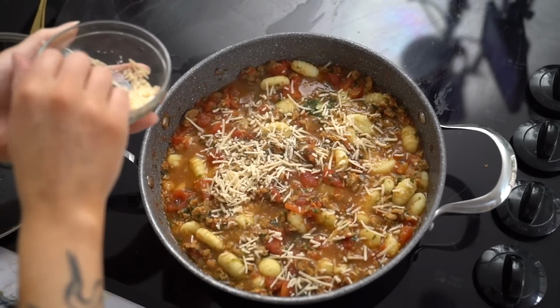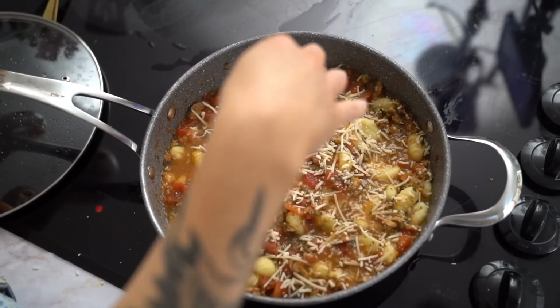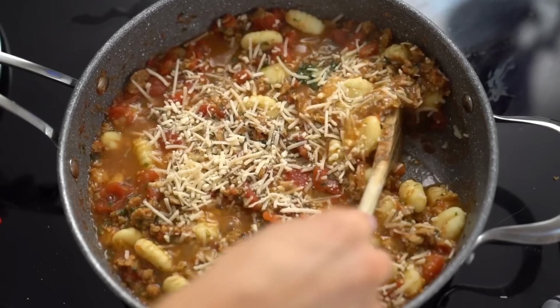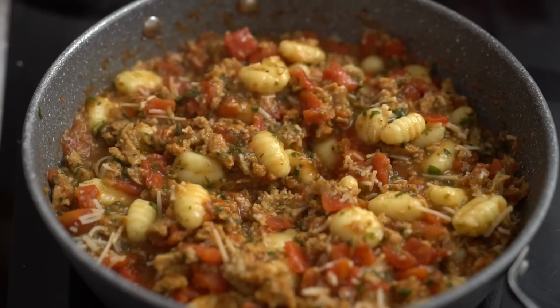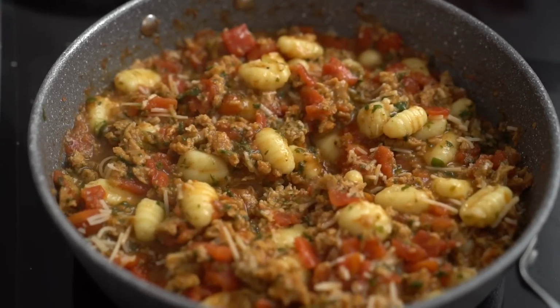So the cheese is totally optional, but I think it's a lovely addition. That's pretty much it, guys. The gnocchi is tender, it's ready to go. Just serve it with more cheese, call it a day.